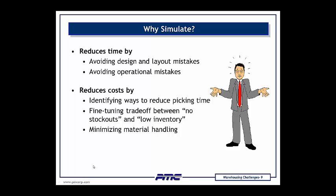So those are, conceptually, some of the very good reasons and provocations to simulate. Simulation can reduce time by avoiding layout mistakes and avoiding design mistakes. That's at the very beginning. And ongoing during operation of the warehouse, which may be over a period of many years, simulation can avoid and correct operational mistakes with much better alternatives.